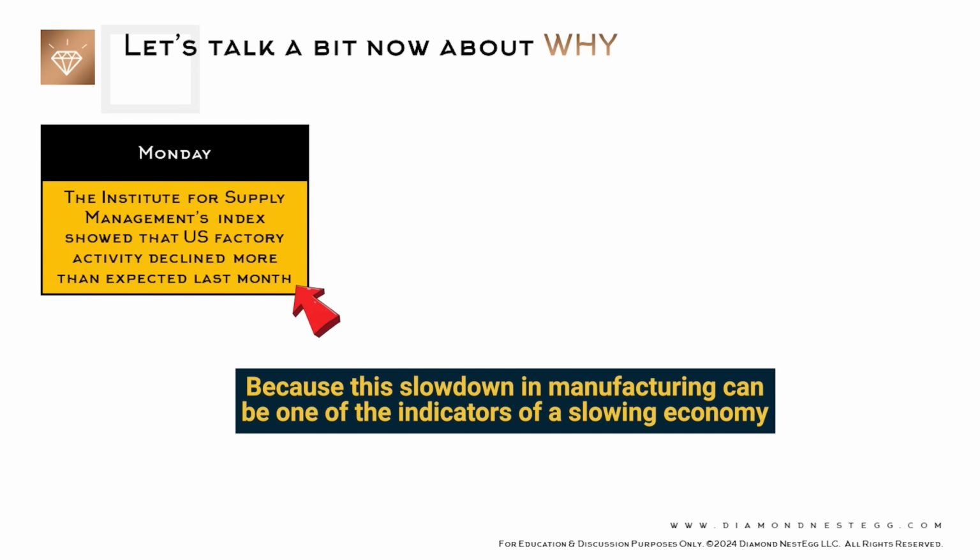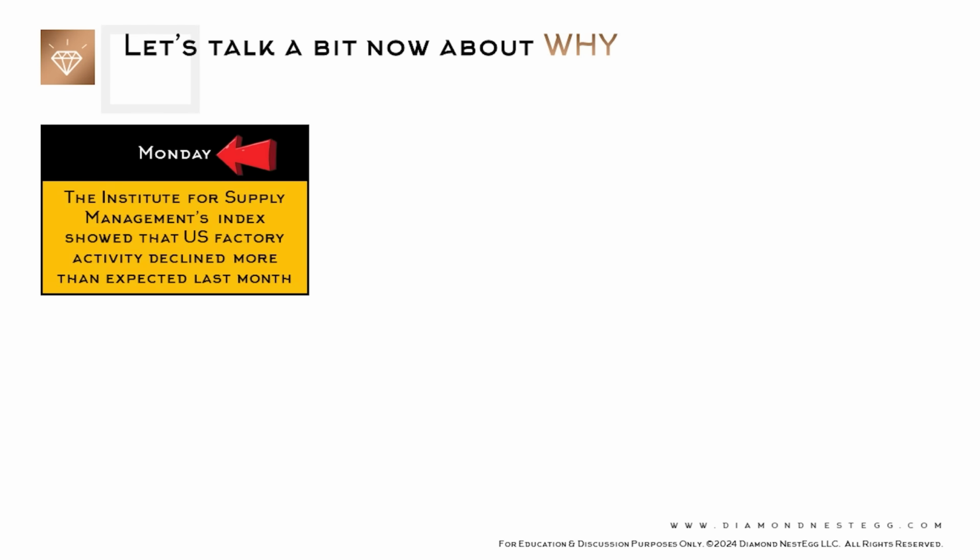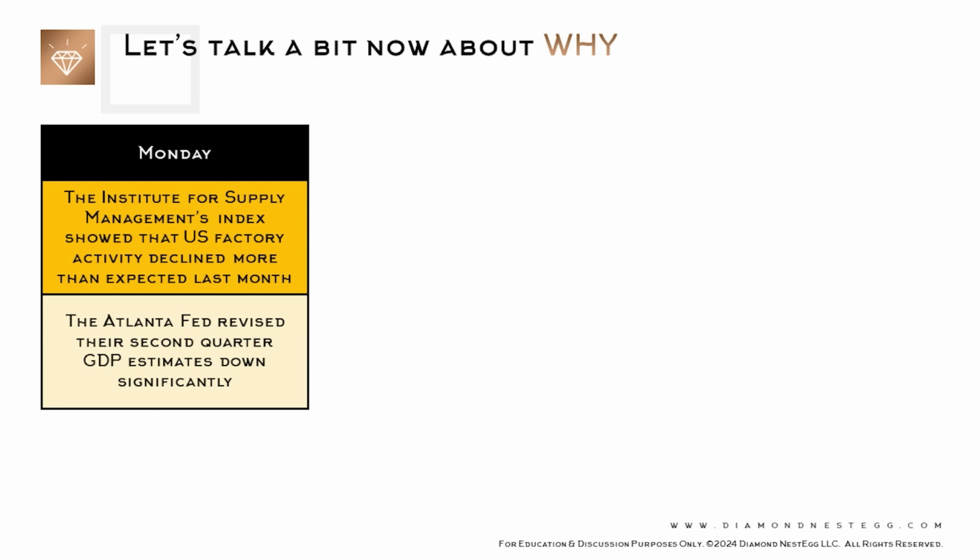Because this slowdown in manufacturing can be one of the indicators of a slowing economy, which in turn gives hope to financial markets that the Fed might cut rates sooner and faster rather than holding them higher for longer. And as if in sync, also on Monday, the Atlanta Fed revised their second quarter GDP estimates down significantly, and bond yields started to tumble on the very first trading day of the week already.